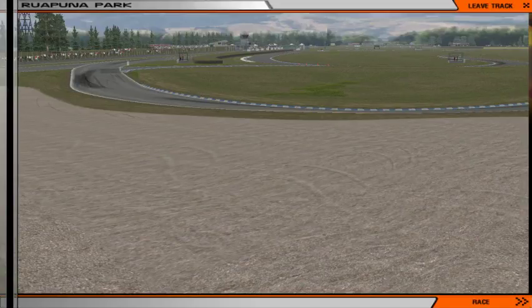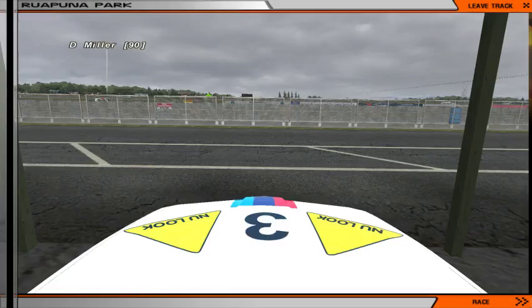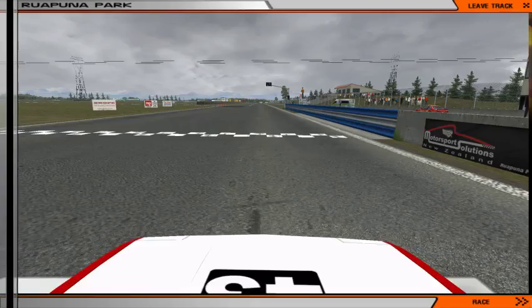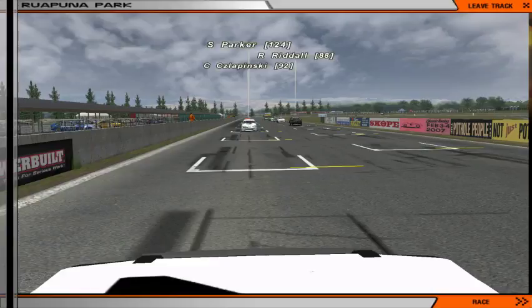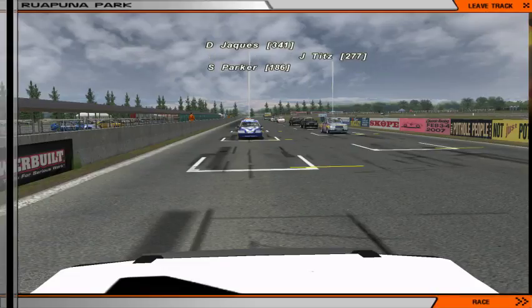That sound is really irritating. But anyway, race session on the way. And hopefully everyone will behave themselves and we'll have a good race.